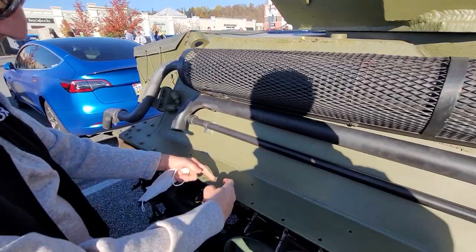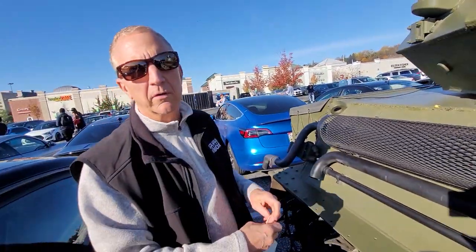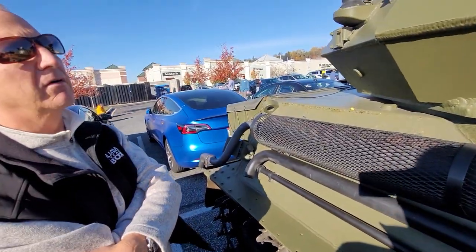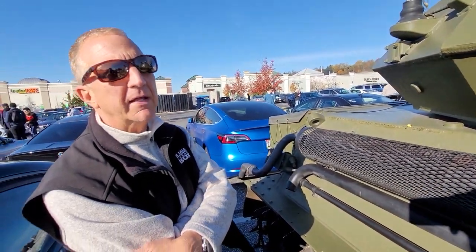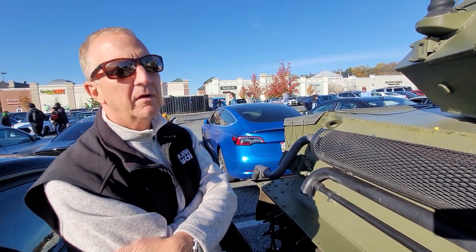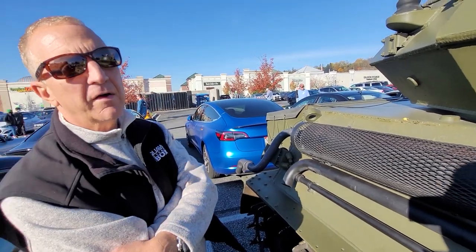If the shields were up, it would do eight miles an hour in the water. Does it have a propeller on the back? No. The track spinning would get up to about 8 miles an hour. And then you said that the engine is a Jaguar. It's the Jaguar J60, 4.2-liter straight six. Militarized. And 195 horsepower.